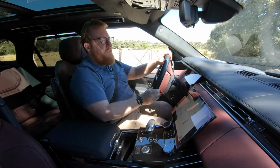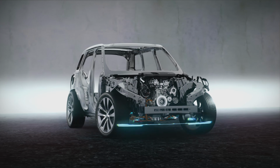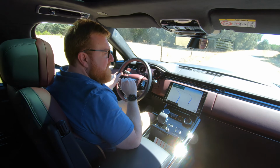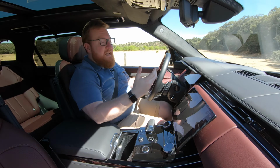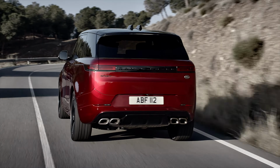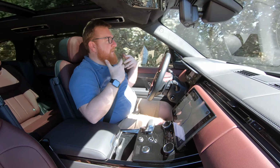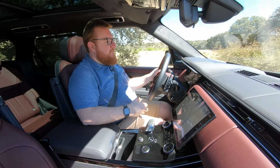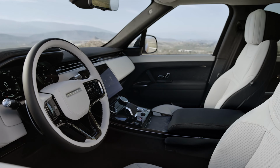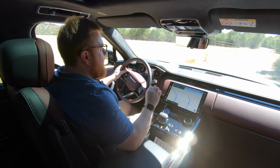The only thing that's really shared is the platform and the engine and the powertrain and a whole bunch of other things. But the things that matter to someone buying a luxury SUV is the look, which it has, and it looks fantastic, and the feel on the inside to make it sportier. Your seating position's a little different, everything's laid out a little different, everything feels sport and go rather than the ultimate luxury of the regular Range Rover.